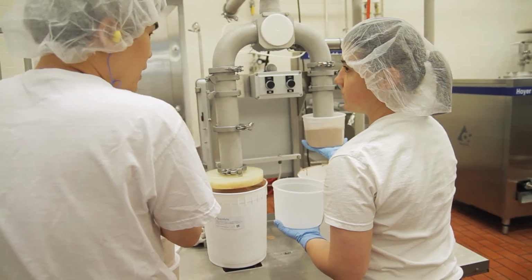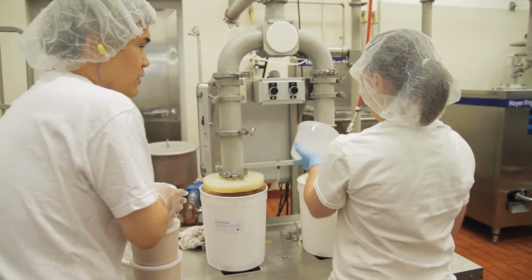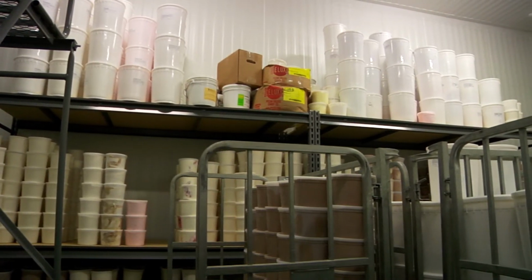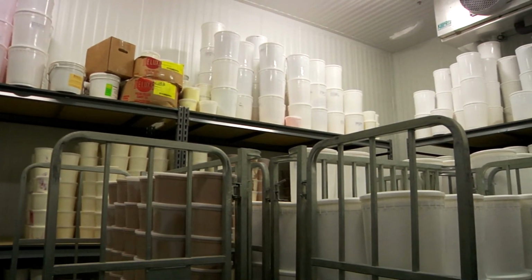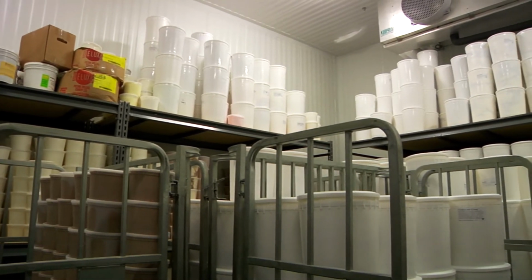Students manning the filler machines pump ice cream into individual plastic pails, 1/2 and 3-gallon containers. The packaged ice cream is placed on carts and wheeled into the blast freezer to settle for a couple days. After the ice cream sits in the -40-degree blast freezer, it's stored in SDSU's -20-degree freezer.